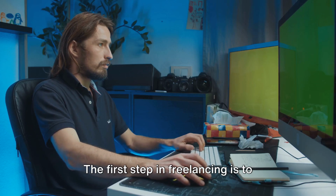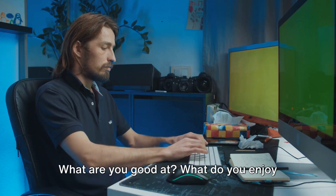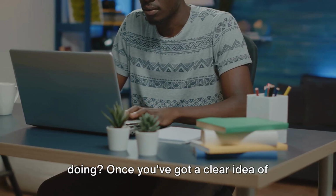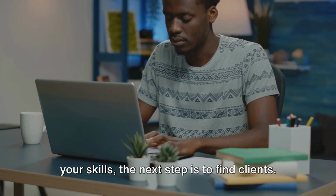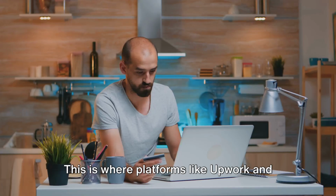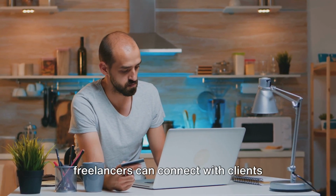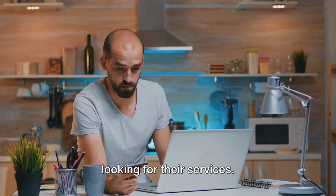The first step in freelancing is to identify your skills. What are you good at? What do you enjoy doing? Once you've got a clear idea of your skills, the next step is to find clients. This is where platforms like Upwork and Fiverr come in. These are online marketplaces where freelancers can connect with clients looking for their services.